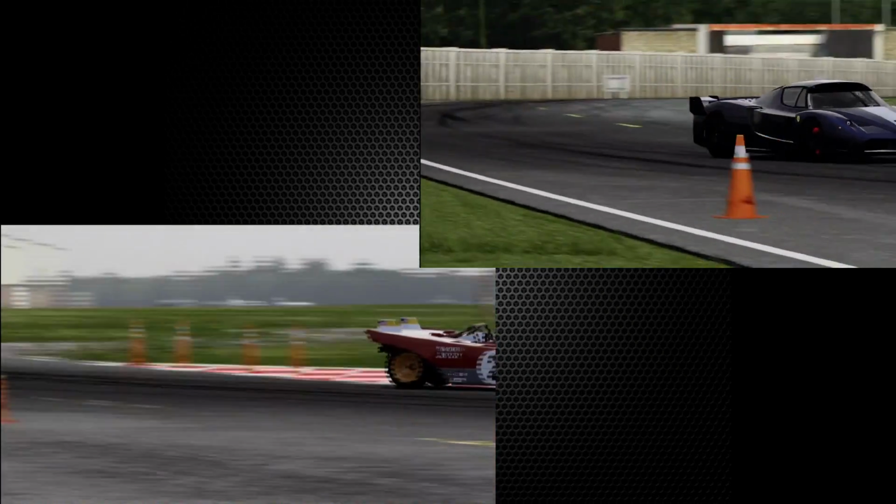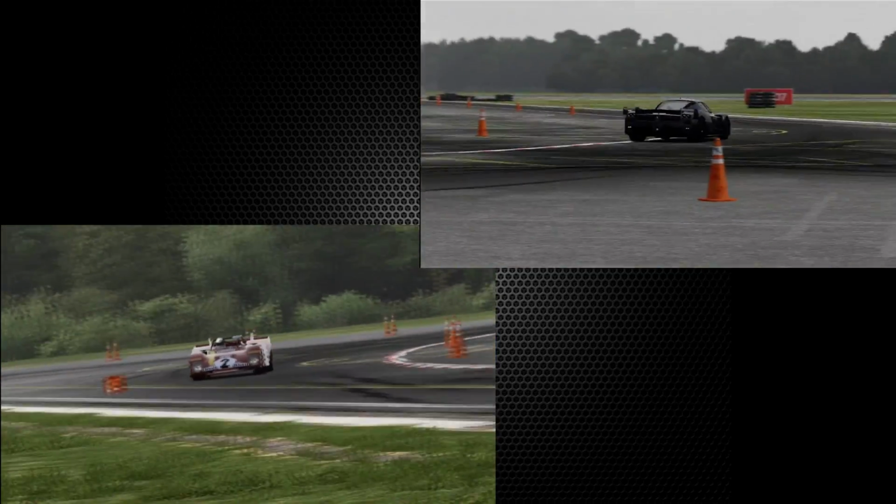Now, both of these cars are R3. They are both 800 PI, so they are supposedly identical cars. Off the start line and coming to the first corner, you can already see the advantage the go-kart has. That's quite impressive from just pure acceleration.